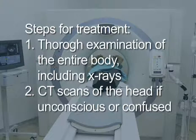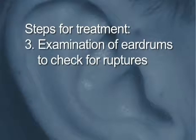Always anticipate a head injury. If the patient is confused at all, does not remember the event, or is acting strangely, they may have a brain injury from the blast wave and should get a CT scan of their head. The ears of every patient should be examined. The eardrum should be looked at for signs of rupture. Once the patient is stable and recovered, a formal hearing test done by an audiologist should be considered.